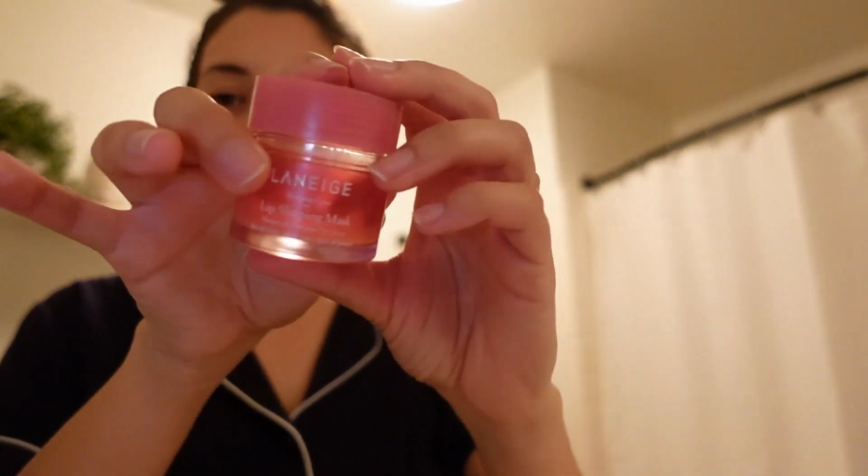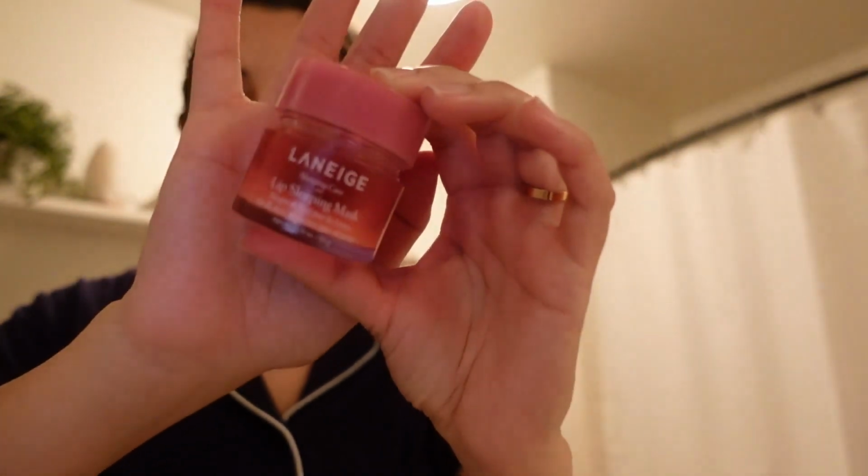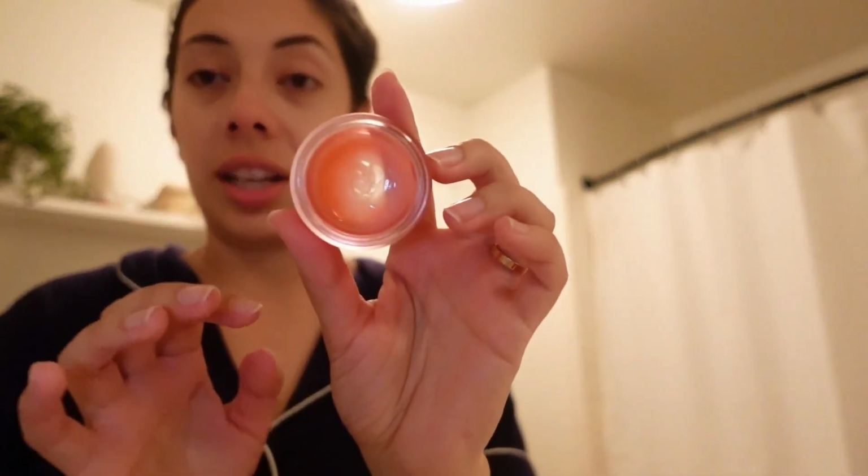And then last but not least is literally just a lip mask at night. This lip mask by Laneige. This is the, oh, it doesn't even have a center flavor, never mind. I'm running out of this almost.